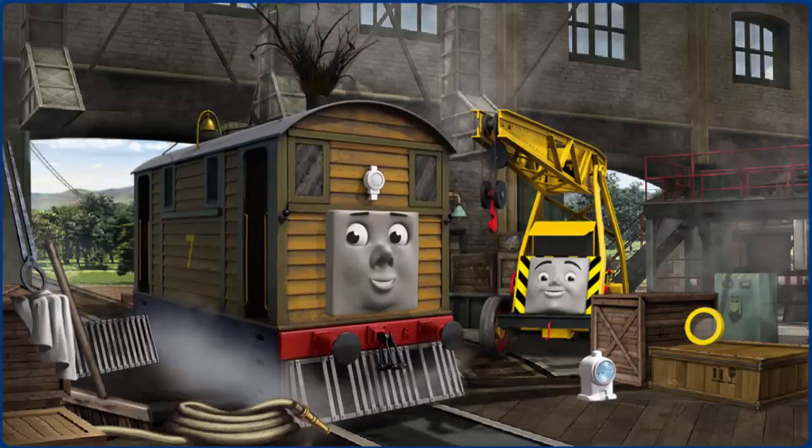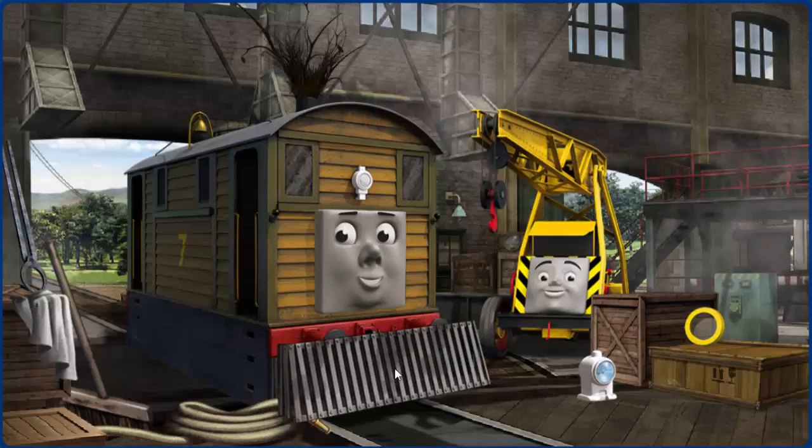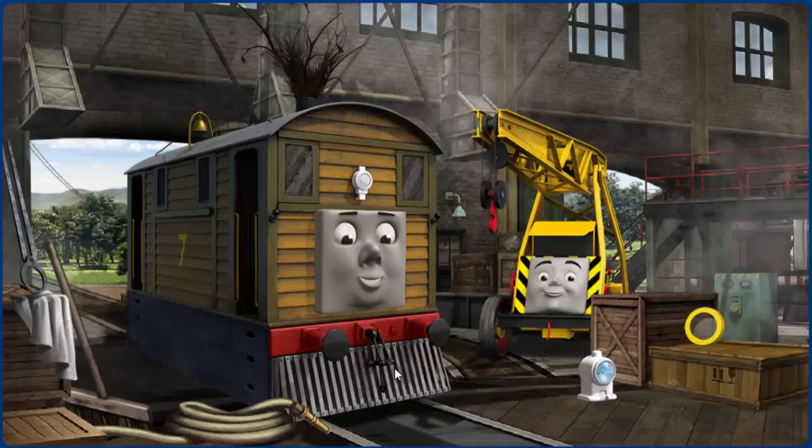Toby's funnel is clogged with twigs and his windows are dirty and his cowcatcher is broken. Great job, but there's still more to do. Toby's funnel is clogged with twigs and his windows are dirty. Great job, but there's still more to do. Toby's windows are dirty.